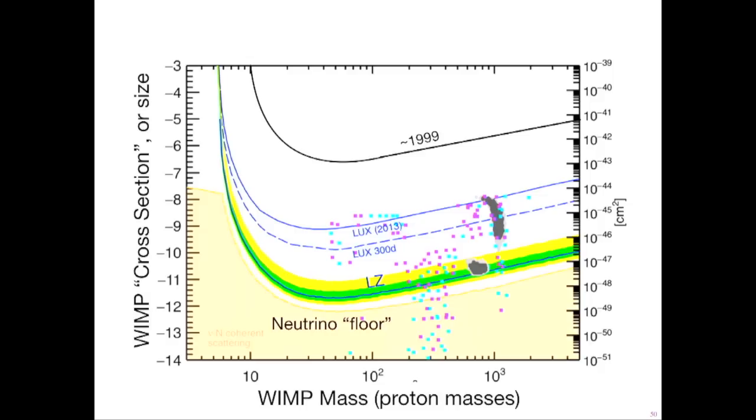And I'm going to wrap up now with a final slide, or two more slides. So this is sort of a story of the dark matter game. It's a little bit of a technical plot, but let me just talk it through. We don't really know.